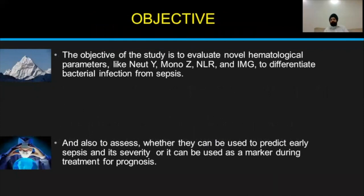So the objective of the current study is to evaluate certain novel hematological parameters like NEUT-Y, mono-Z, neutrophil lymphocyte ratio or NLR, and immature granulocytes, and see whether each one of them or maybe more than one of them can differentiate bacteremia from sepsis. Before I go further, let me also tell you what NEUT-Y and mono-Z are, because these may be some new parameters for some of you.